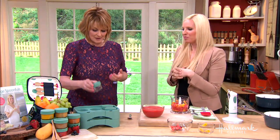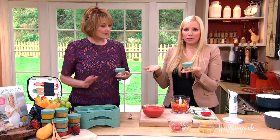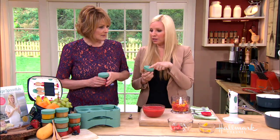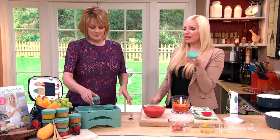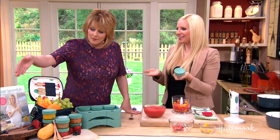And then these are the little containers that you have. Yes, at Sage Spoonfuls, we have glass jars, we have BPA-free jars. Most of our products are made in the USA. You just scoop it in, close it up, and label it with our stickers so you know what's in the jar and when it was made. Stick it in the freezer, and it's just grab and go. So you have the convenience of store-bought, a jar of baby food, but you have the benefits of homemade. And you have a book here.